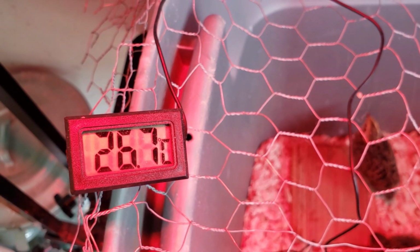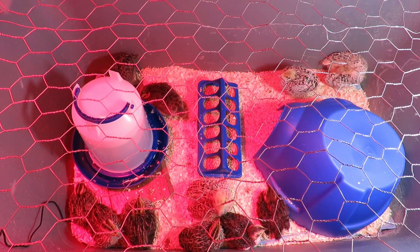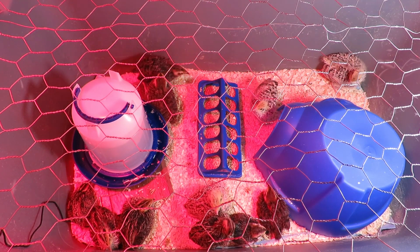Also, you can see now they're older, I've got them in a little bit different setup. I've got them in a larger tote with their water, minus the pebbles because they aren't going to go for a swim. And I also have their food in a more appropriate feeder. So you can see they can stick their head in there.